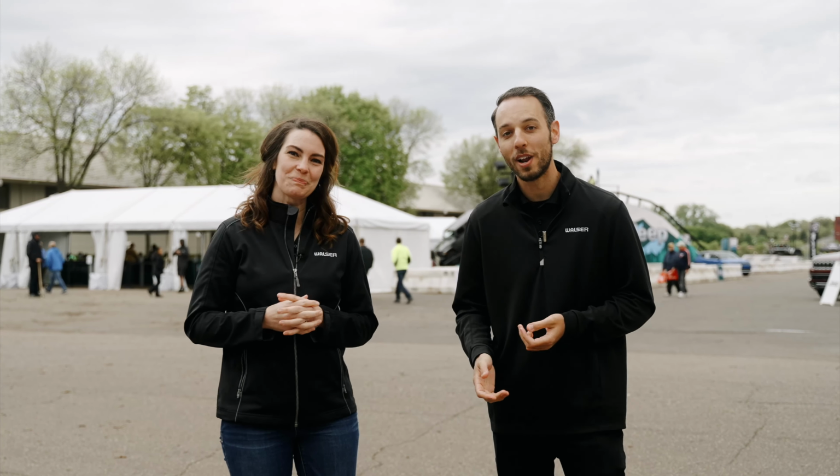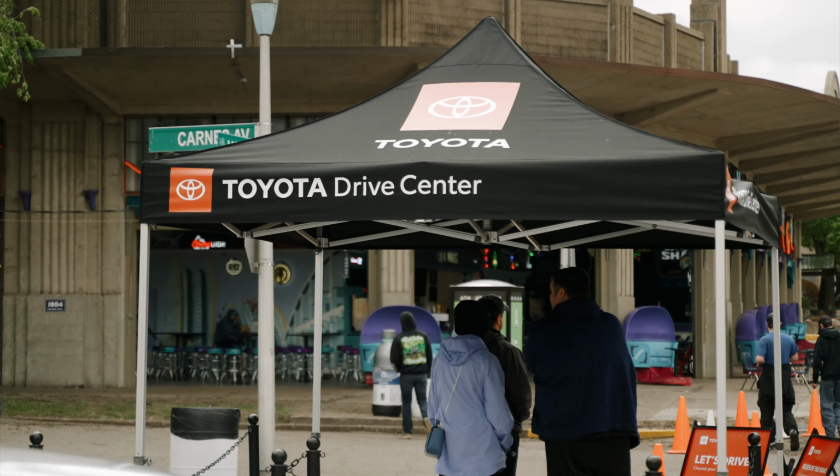There's Toyotas we can drive. There's everything else we can check out. So let's start there, and we'll have a little bit of fun. Sounds good.